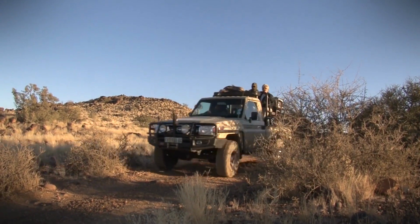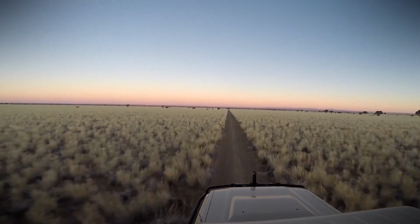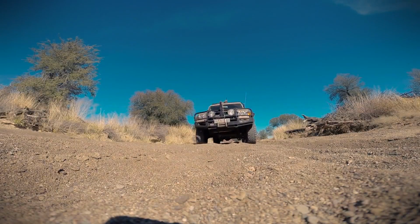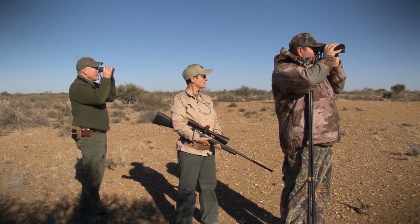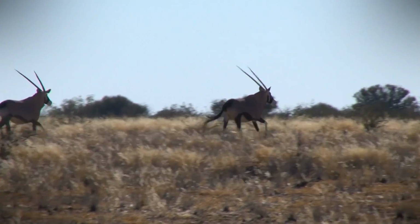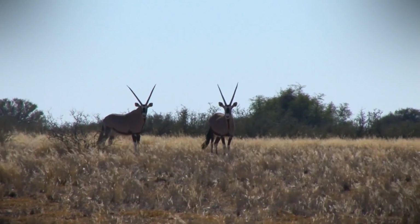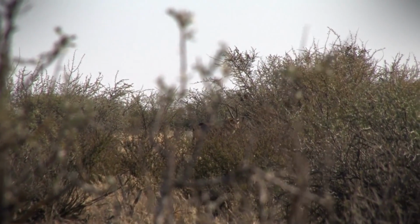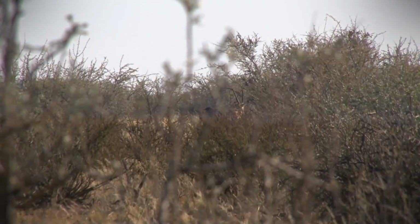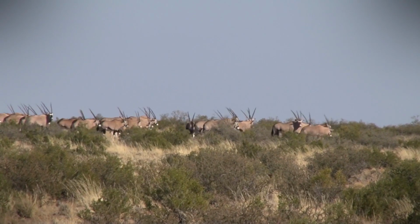Craig, Jill, the plan of action this morning is we're going to use a vehicle to drive around and locate a herd of gemsbuck. Then we'll stalk closer on foot. What we're looking for is an old, mature bull, a bull that's gone past his peak, and one that may be hindering the breeding program. Gemsbuck is a very interesting animal. The bulls wear their horns down pretty quickly. So we're going to be looking for a bull today of about 36 inches, but 4 or 5 years ago he might have been a 40, 42 inch bull.